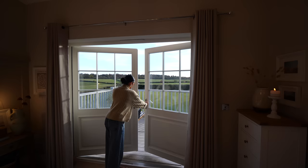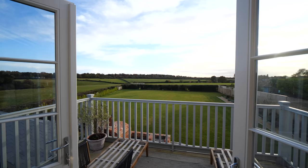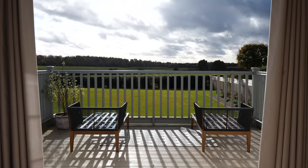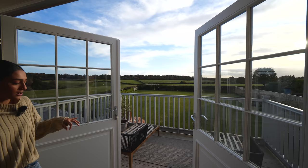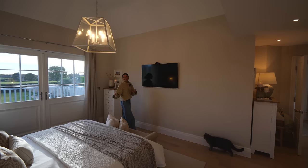I'm not going to go out because it has just rained. But out there was made by Chloe's husband. Again, the flooring is composite decking, so it's really good for longevity and durability. It's a fantastic size balcony, so much bigger than you would normally expect. Chloe was saying that her husband Joe was a bit hesitant on it, but it turned out great. Definitely. Now come on down.